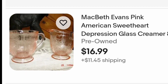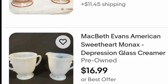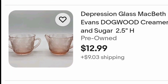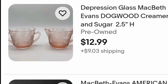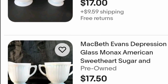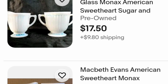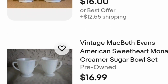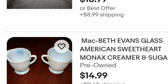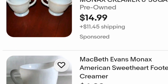Here's the pink Depression glass ones. Pretty. There is no yellow ones sold. Here's another set of pink ones. White again. A slightly different design on this one. They're all footed too. And you can see the price is $15, $16.99, $14.99.